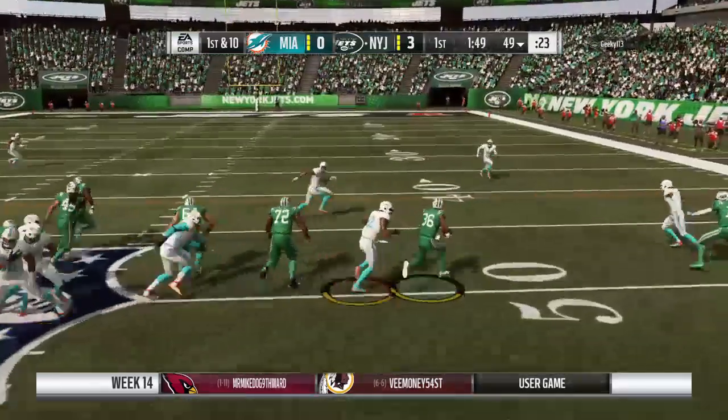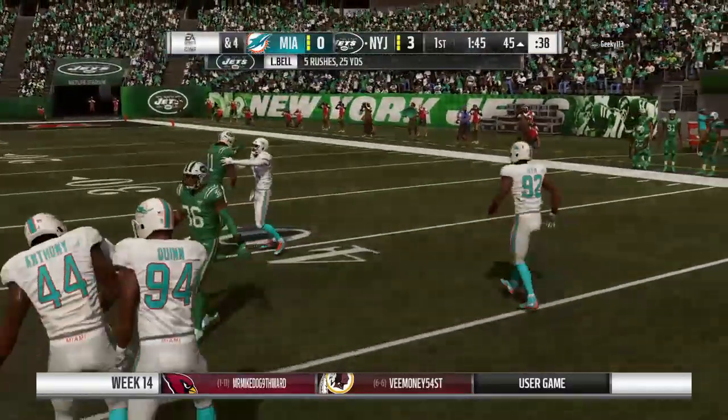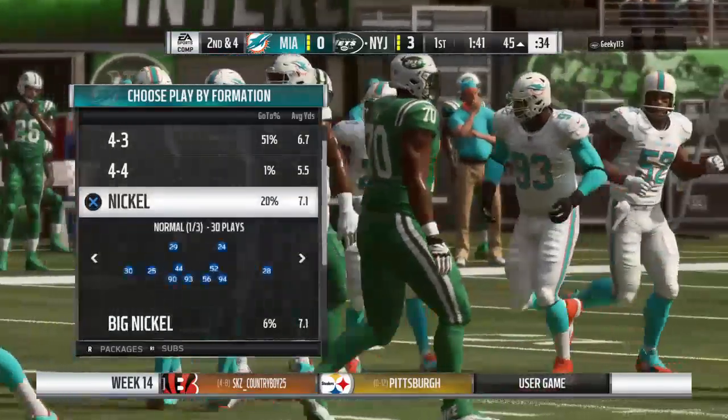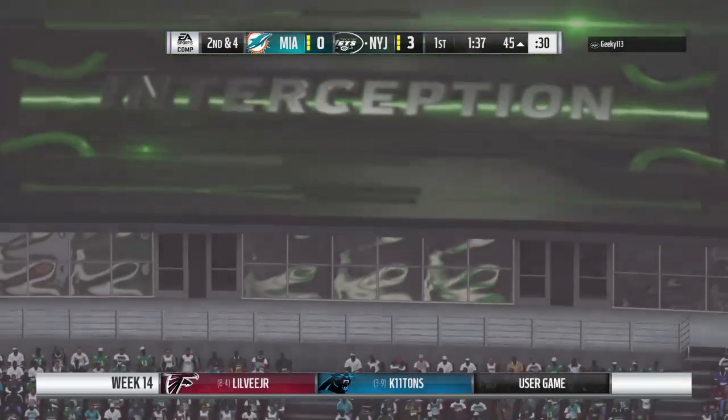They'll start the drive with a carry by Bell. And he takes it across midfield to the 45. It's a 6-yard pickup, and it gets him to 2nd and 4. A quick burst there, and he nicely bit off a pretty decent gain.